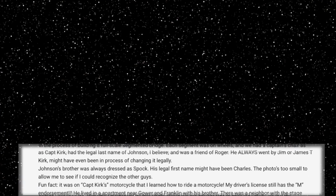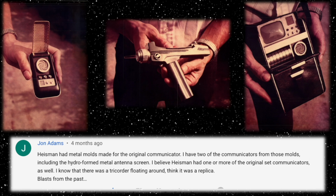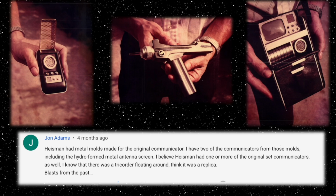You may remember that I told you we were going to come back and talk about the Heisman props. As John Adams had told me, Heisman had metal molds made of the original communicator, including the hydro-formed metal antenna screen. I believe Roger had one or more of the original set communicators as well, and I know there was a tricorder floating around, but I think it was a replica. Now, what you see here are three close-up, beautiful photographs of the props that Heisman had made in the mid-1970s.